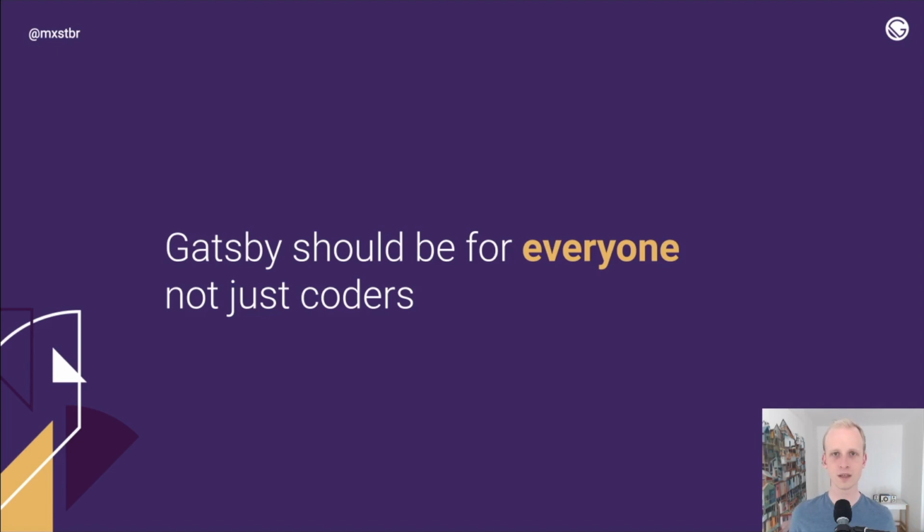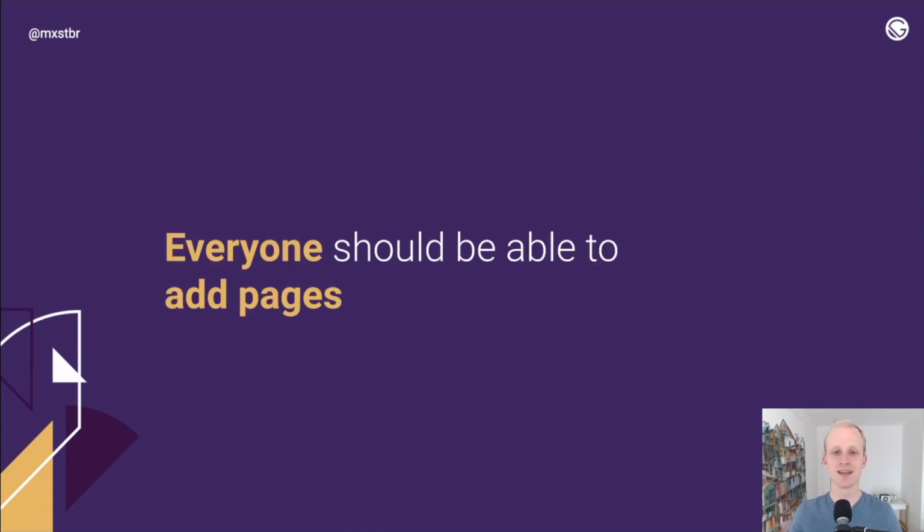The overarching theme of everything my team's been doing is that Gatsby should be for everyone, not just coders. Now that's nice and well, but what exactly does that mean? Well, on the simplest level, everyone should be able to add pages to a Gatsby site. For example, think about your marketing department. Your marketing department wants to try a new landing page. And right now, in order to add a new page to a Gatsby site, they have to get some engineering help. Either a CMS has to be set up in a way that allows them to add pages, or an engineer just has to build a page from scratch.